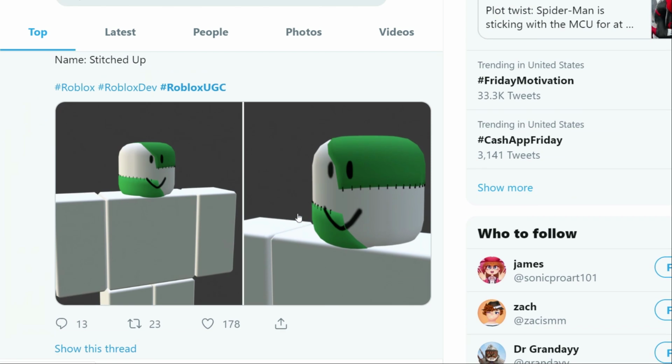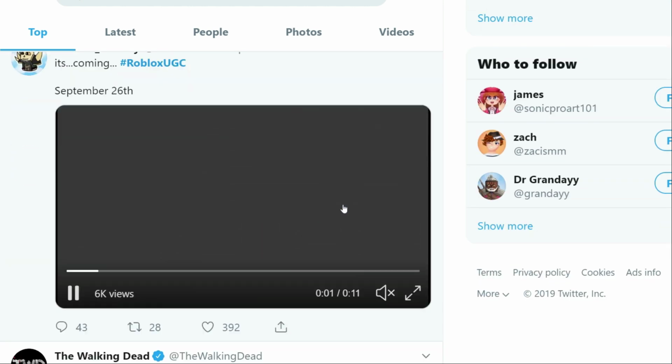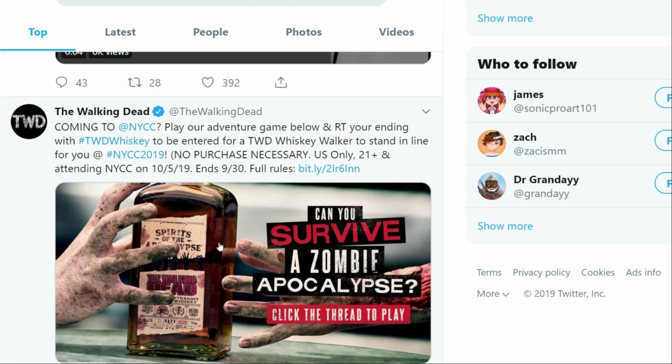This one by Alblimity. Again, I don't think that they are allowed to make UGC items at this point, but I like this, a little stitched up face. It kind of looks like it might go with something pretty cool. But there's all sorts of stuff here that you can see people have tried to create. Now this one is already on the catalog, that Reverse Polarity put up there.